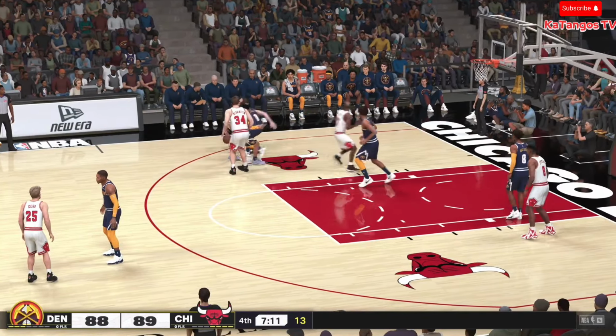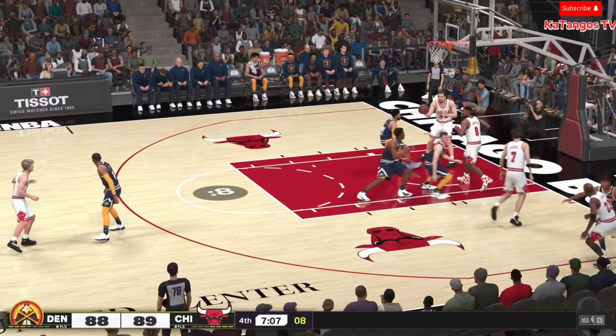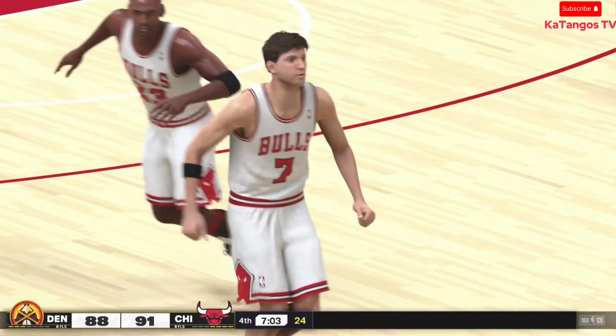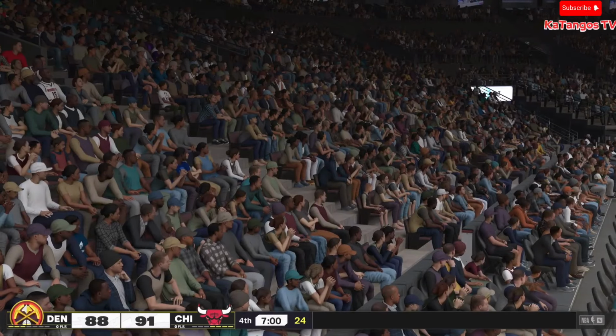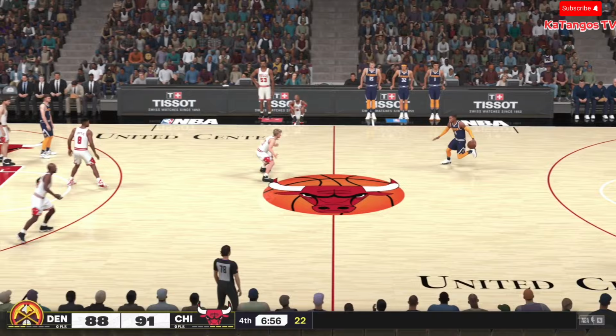Outside, Kukoc. To the inside. And it is flushed down with a nice jam. Yeah, and what you love about Kukoc, the versatility on offense and the terrific court vision. The Nuggets trail by three.